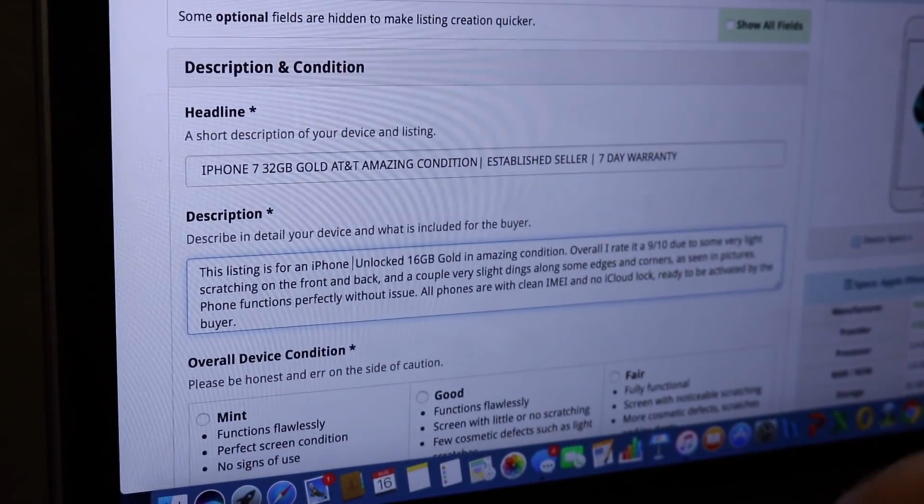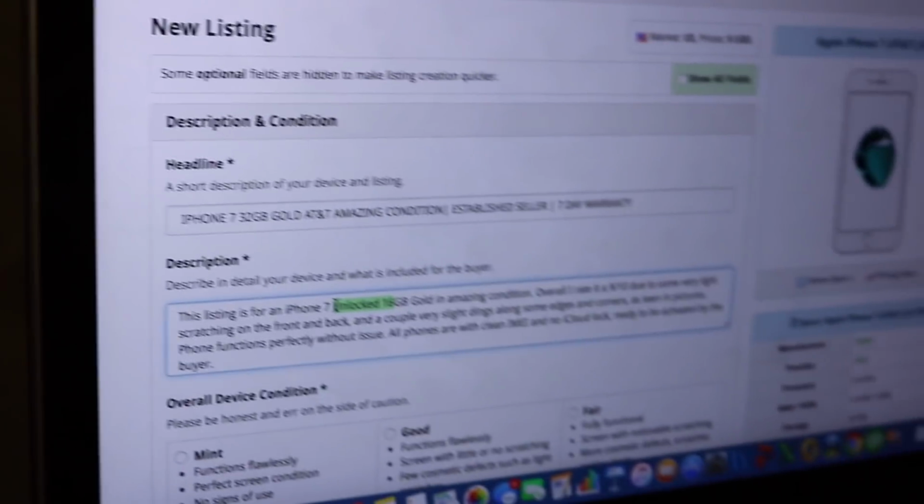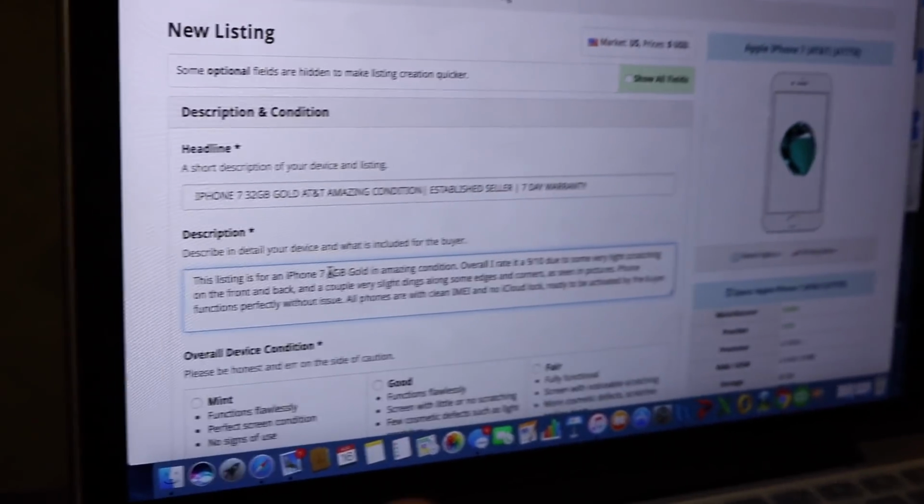So then scroll up, and it explains what the listing is. Again, you just change these things to make it accurate with this listing.